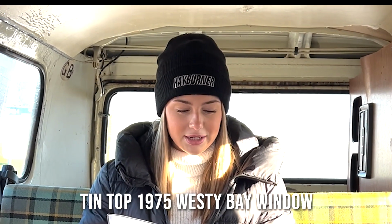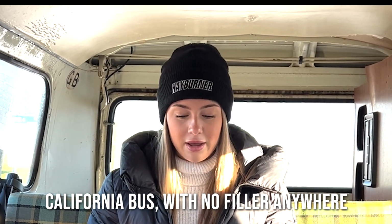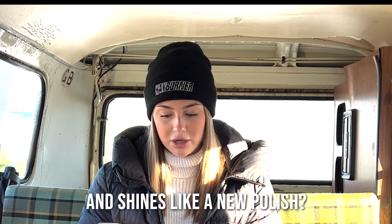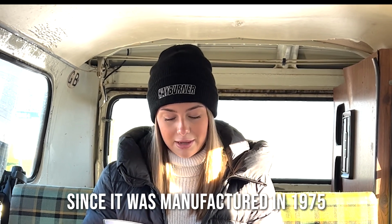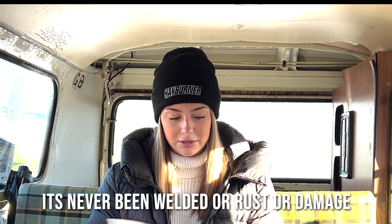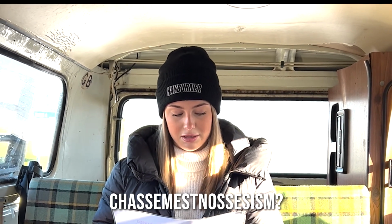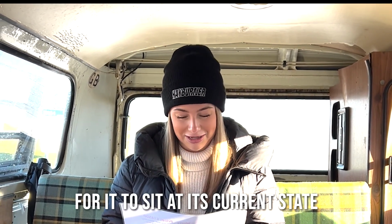Are you filming from here up? Okay. Tin top 1975 Westy bay window California bus with absolutely no finish anywhere, but actually 100% original paint. Just a few tiny blow-ins that have been aged too much. The original paint is still really nice and shines like a new polish. Since it was manufactured in 1975, it's never been welded, had rust or damage repairs. It's just had sympathetic chassis knotters and register at its current state.